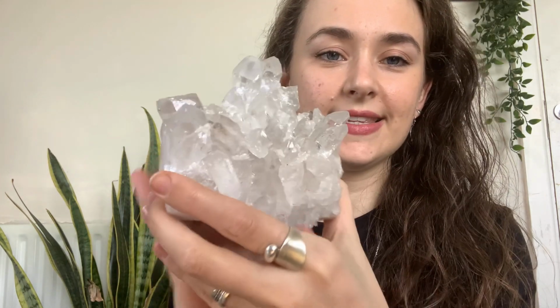So first of all, I'm going to show you some clear quartz because that's another way for you to get a bit familiar with it, in case you've never seen it or in case you just want to be 100% sure that we are talking about the same stone. So here is clear quartz. You can see this is a beautiful cluster. It's my own personal piece that I love to keep on my altar or anywhere like that. It's just beautiful, and that is how it occurs in nature. Such a beautiful thing.